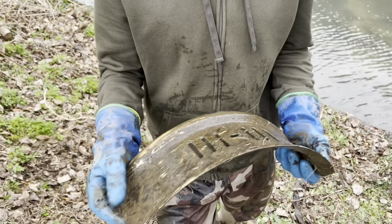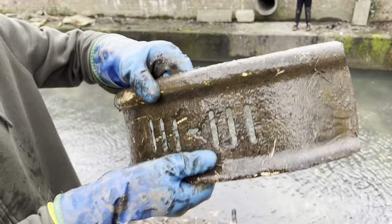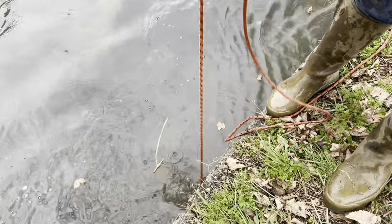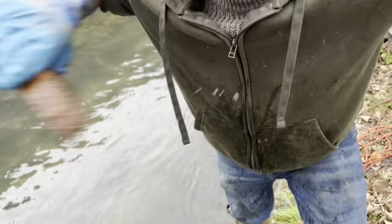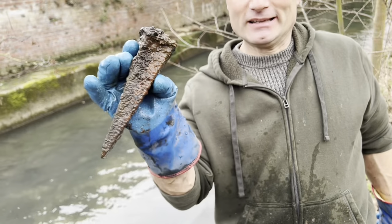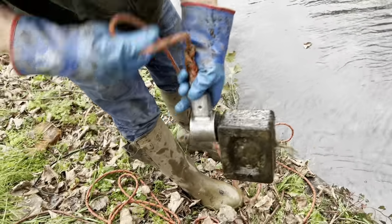So we've just got this. I think it's the front of a fire, I'm not too sure. Probably the front of a fire grate, like these are the air intake holes. Quite interesting. This one's heavy. Oh yeah, that's a splitting wedge for splitting logs. That's a great find. I like things like this because I can clean them up and reuse them. Oh, got another box.